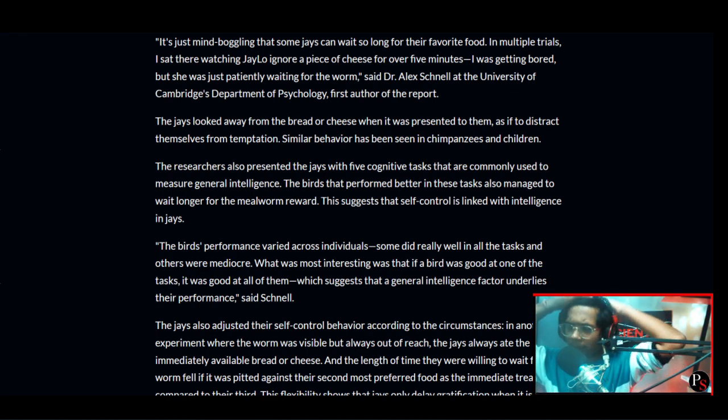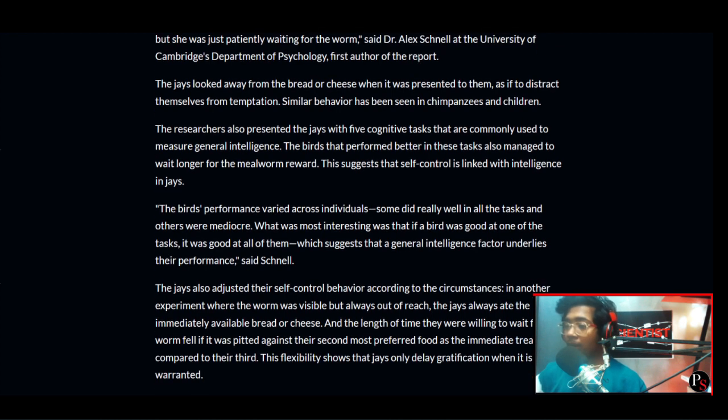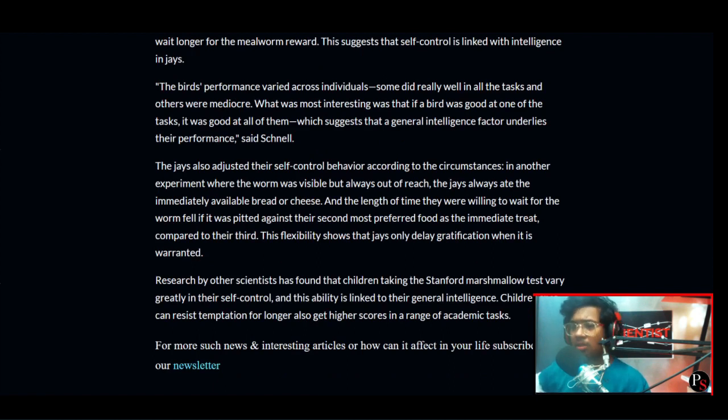The jays looked away from the bread or cheese when it was presented to them, as if to distract themselves from temptation. Similar behavior has been seen in chimpanzees and children. The researchers also presented the jays with 5 cognitive tasks that are commonly used to measure general intelligence. The birds that performed better in these tasks also managed to wait longer for the mealworm reward. This suggests that self-control is linked with intelligence in jays. The birds' performance varied across individuals. Some did really well in all the tasks, and others were mediocre. What was most interesting was that if a bird was good at one of the tasks, it was good at all of them, which suggests that a general intelligence factor underlies their performance, said Schnell.